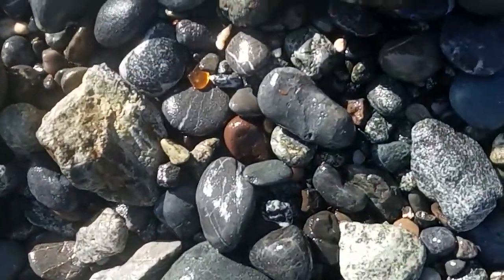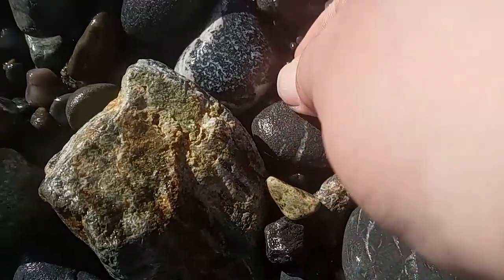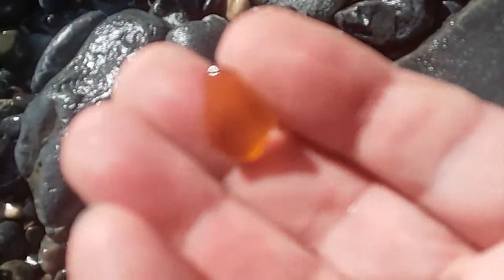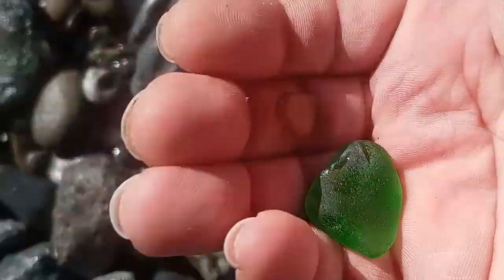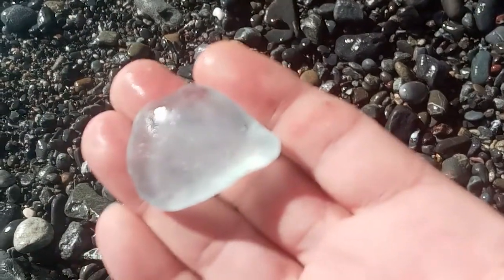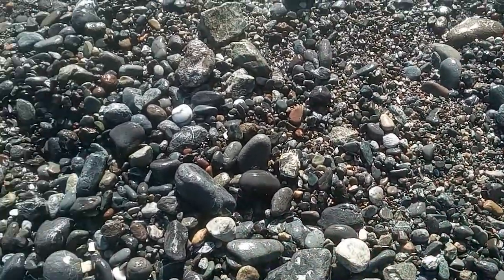Just gorgeous yellow. Nice yellow. Just yellow. It's quite good. Nice. Beautiful chunky. And well, we're on break here. I found two here.